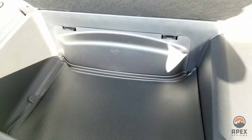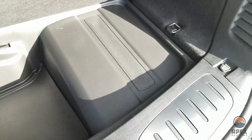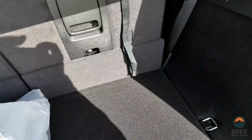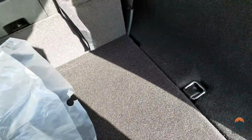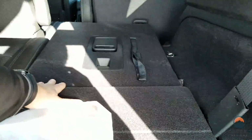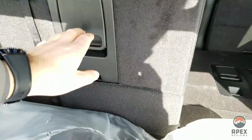Your jack is underneath that plastic cover, and I'm presuming there's a subwoofer underneath this box for the Alpine radio. You can see here, I just lift this up, push down, and that pushes down your third row.